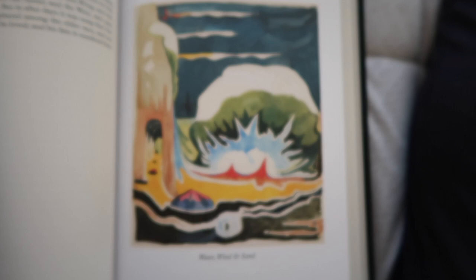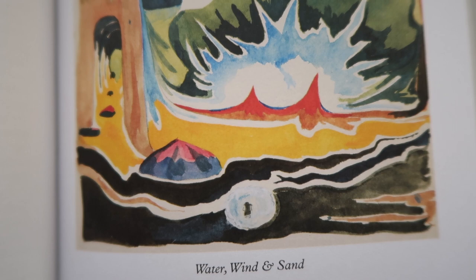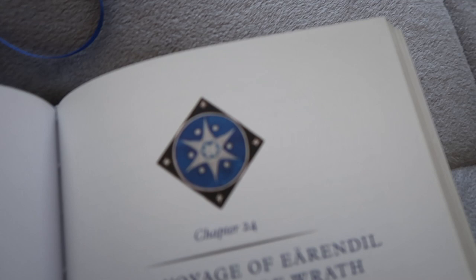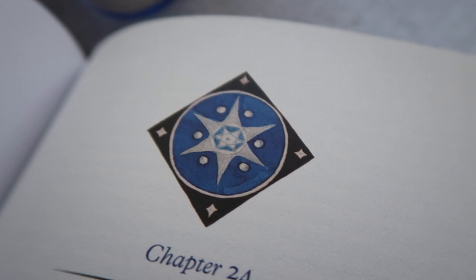Page 235, Water, Wind, and Sand. This one looks like some kind of abstract painting. You know, like, I can't even think of anybody. Like, Dali? I don't know. It's very interesting and unique. But I don't hate it, you know? Page 235. I don't think this is a repeat. I think there might have been a similar one, but I think we haven't seen this one yet.